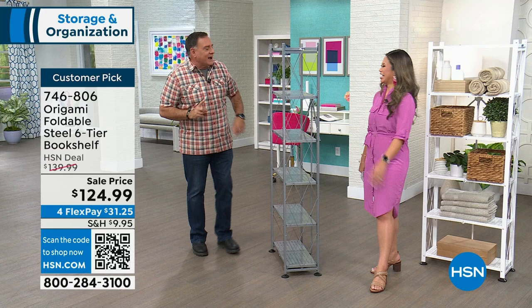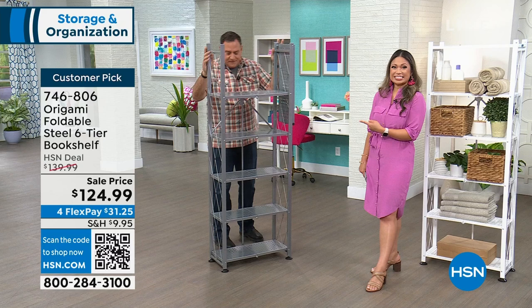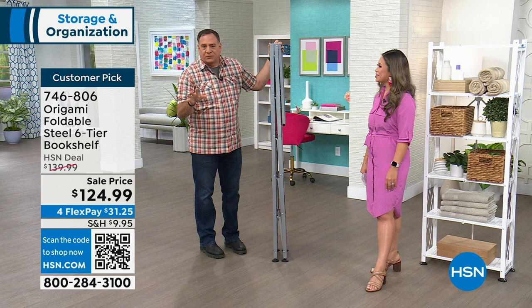But the big deal is that it is origami. And what that means is that we can take this 12 linear feet of storage and just give it a little kick like that and fold that down. It's so easy. And that's it. And that's how you would store it if for some reason you ever decided you wanted to move, you wanted to store it, you wanted to take it someplace, you could do that.